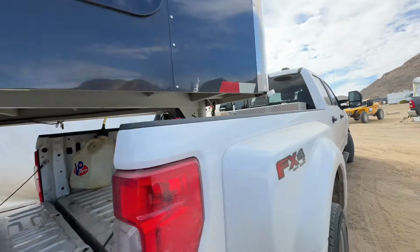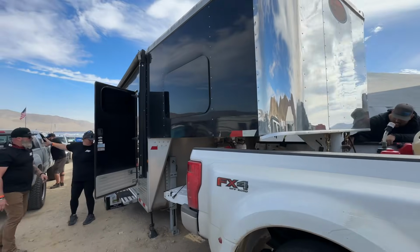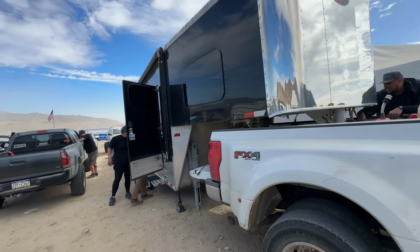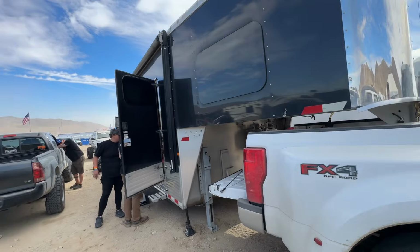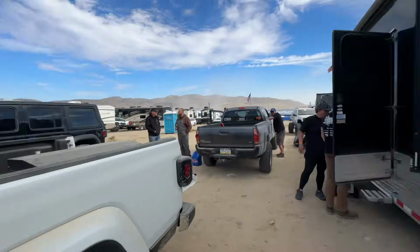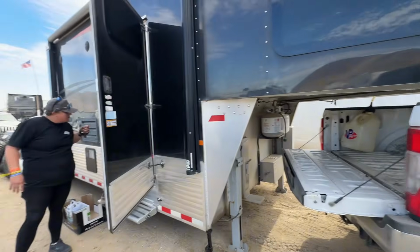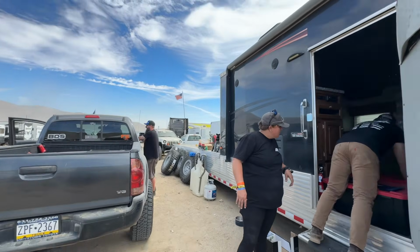So we're hooking up Holly's crawler hauler to our truck and we're taking it back to St. George for them so that they can just focus on the green trailer that they have, the 40-foot with the other vehicles, because they brought 3 vehicles. So one fits on here and we'll be taking this back.